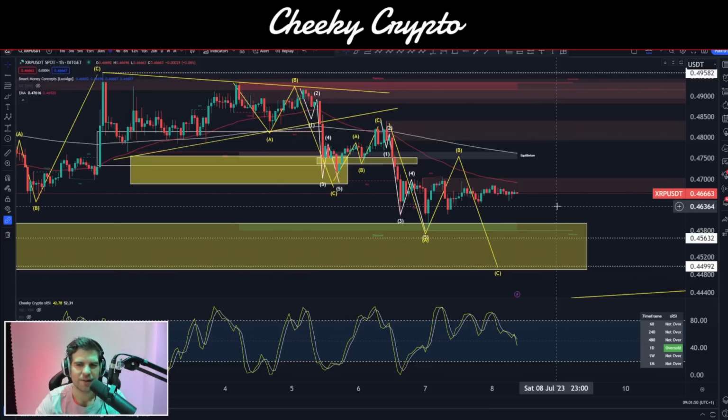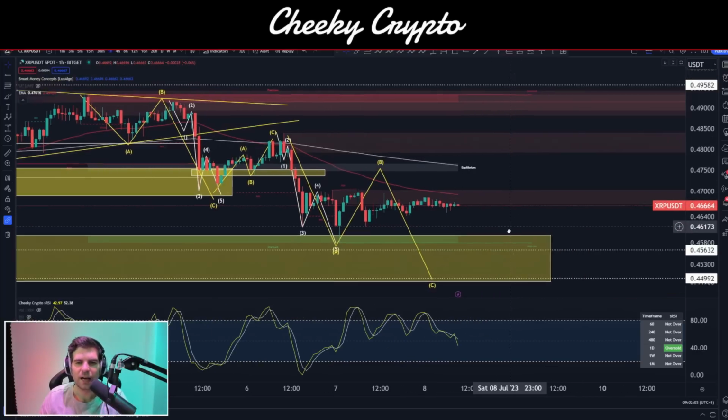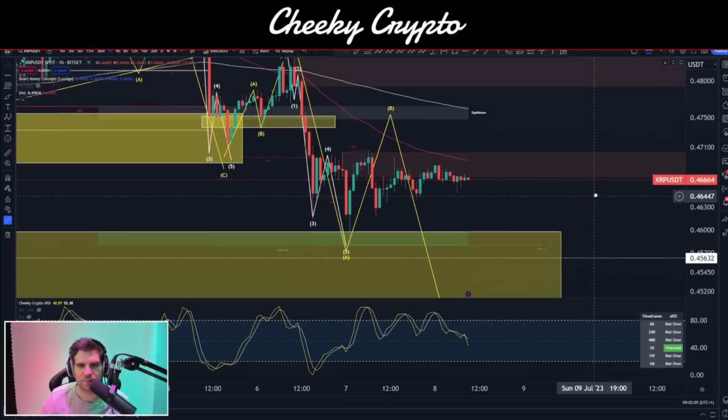So we are expecting a little bit of a move to the downside here for XRP, right? But this is only micro movements. We might see this play out a little bit. We're actually holding up incredibly well right now. A bit of a sideways trade that you can see going on in here. Let's focus in on this most recent movement.